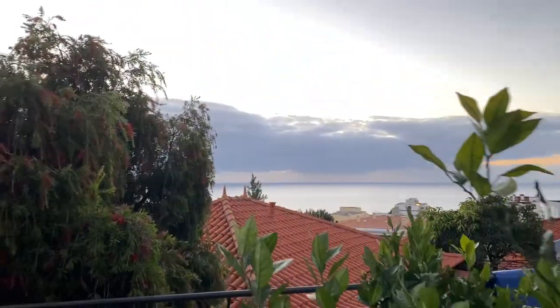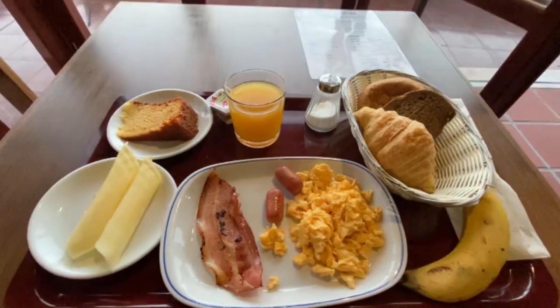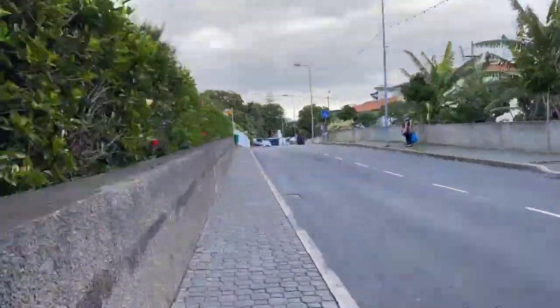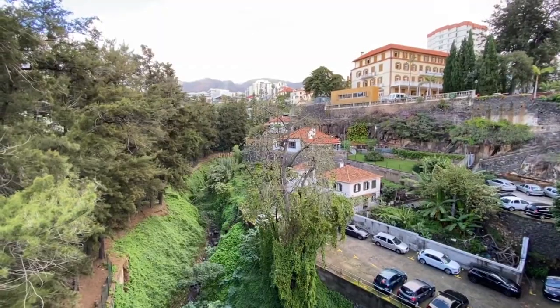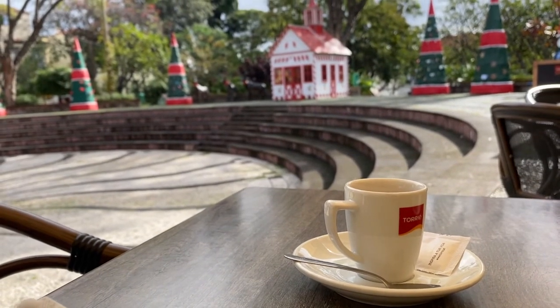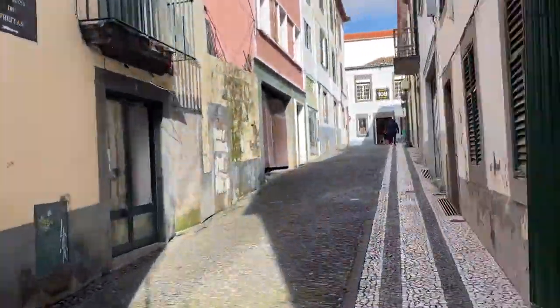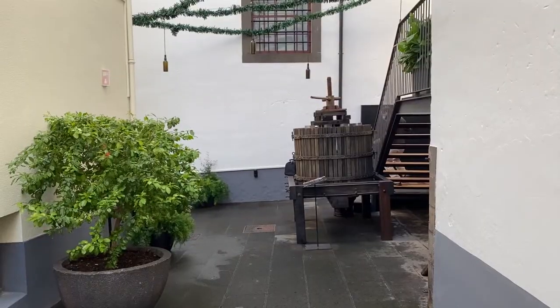How does a great morning start? It starts with a nice breakfast for just $5 while enjoying the sunrise. I went to downtown Funchal again, as the day before I didn't have the chance to see all attractions yet, so I decided to walk back to the center and enjoy this beautiful city again. Check out my previous video if you want to see what I did the day before.